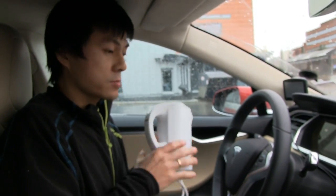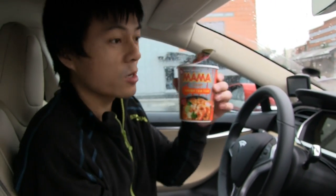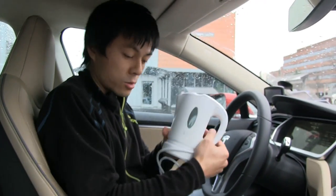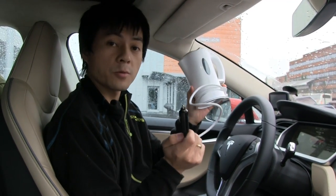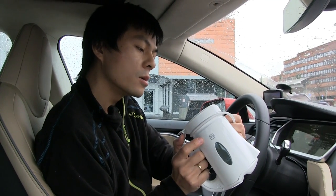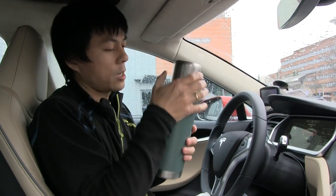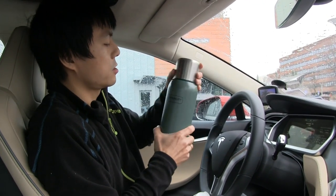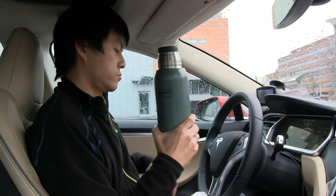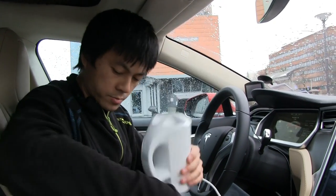In Steinkjer, we're going to eat some noodles. Yeah, cup noodles, because we are Asian people. This one is a 12 volt kettle, but it boils awfully slowly because it can only do 145 watts of power. So the trick is we have cheated. This is a Stanley. I mean, it's not a thermos, but yeah. We boiled water beforehand yesterday.